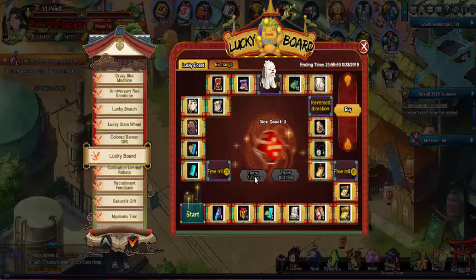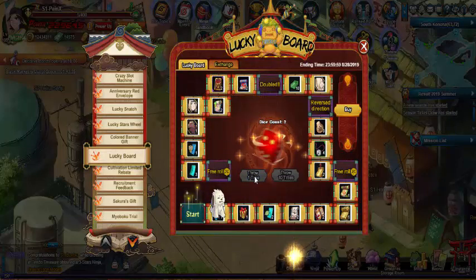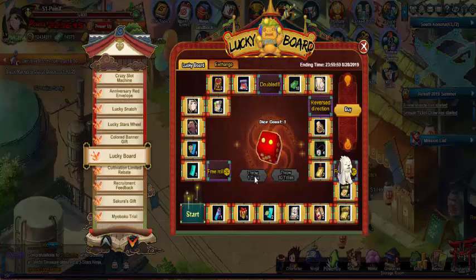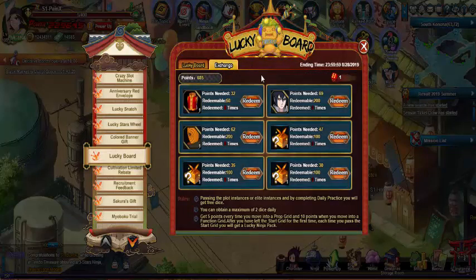Nice double and get a six. Get a five, that's better. That takes me past the starting point. One, two, three, roll. That's more coupons. Yes, it is. So 685 points.